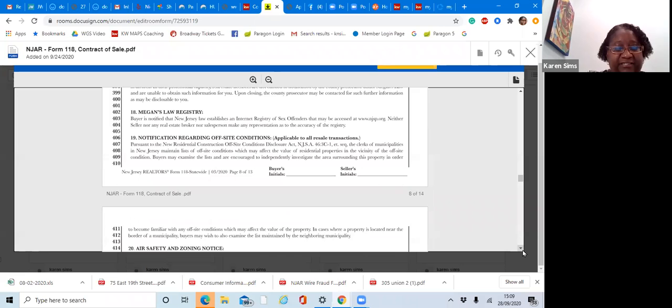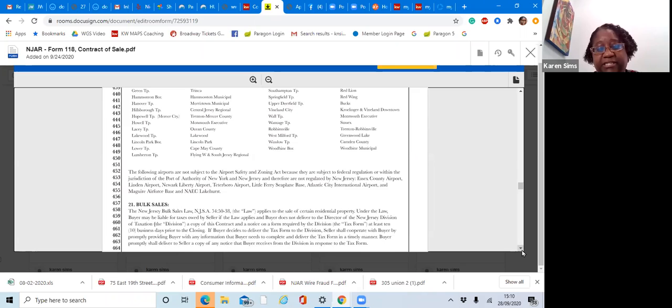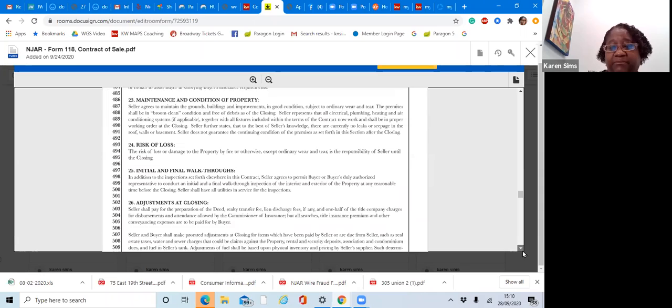Now, this is the whole contract. You can read the contract in its entirety, and I would suggest y'all do read it. I'm just going over the blanks of what is absolutely necessary to get it submitted to the attorney and to get your buyers to sign.